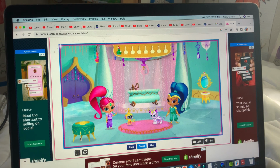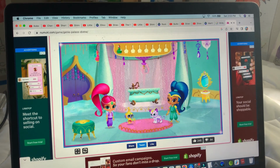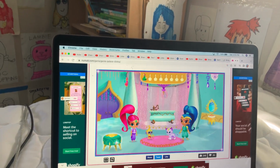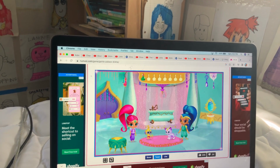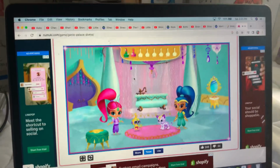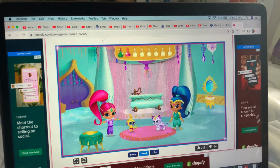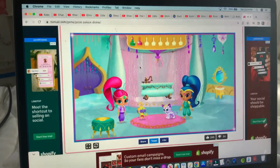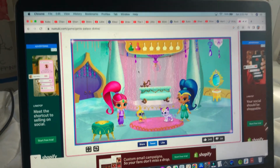There's still one more genie bottle in this room. Maybe it's in the corner. You found the genie bottle. Genie-rific. You found all the genie bottles in this room.